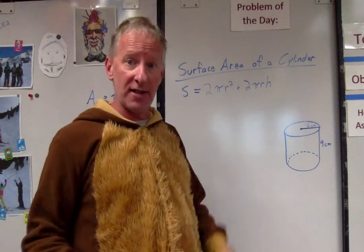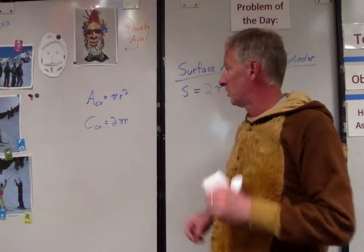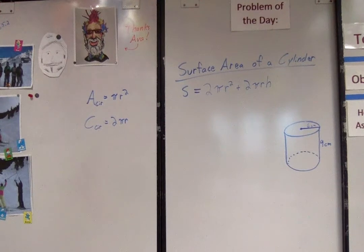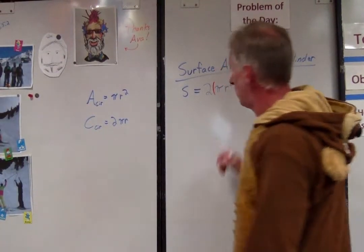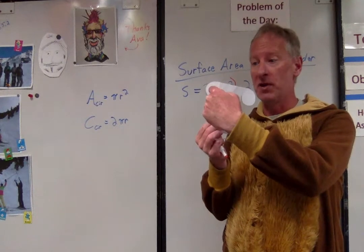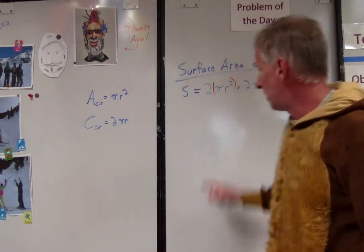All right, well, let's first make sense of this formula, everybody. Remember that we have to find the area of these two circles. Well, to find the area of a circle, it's pi times radius squared. Hey, there it is right there. Pi radius squared. That's really your area of a circle. And then we're going to double it. Why? Because there's two of them. So we're going to find the area of that circle right here, double it because there's two of them. So that part makes sense.